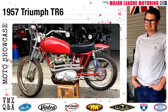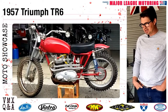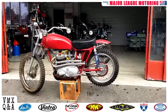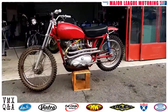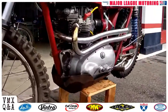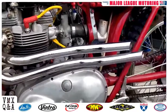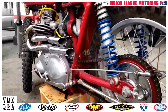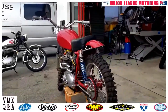This is a 1957 Triumph pre-unit TR6. It's a 650 twin, set up for motocross racing. Heck, you could even take it to the desert and smash around. Now, you call it a pre-unit. Why do they call this bike a pre-unit? So in the 50s, and pretty much every bike before that, the motor and the transmission were separate. And they ran that, all the British manufacturers up until the early 60s. They were separate.